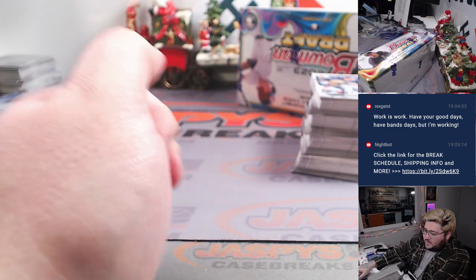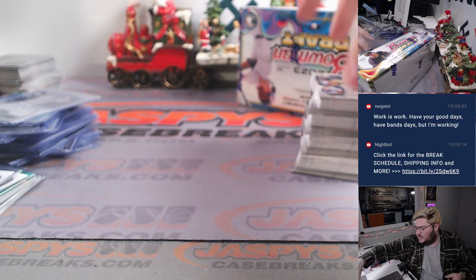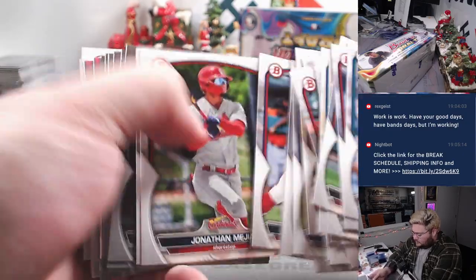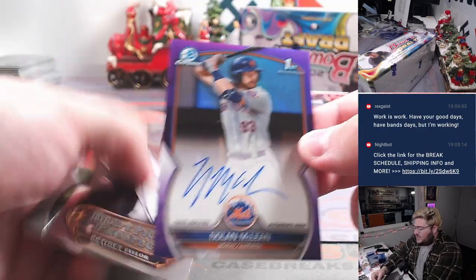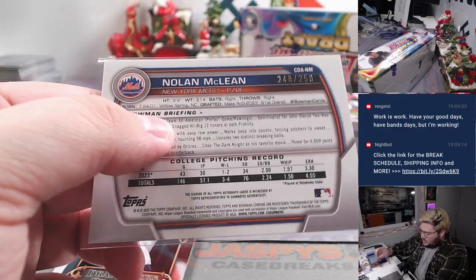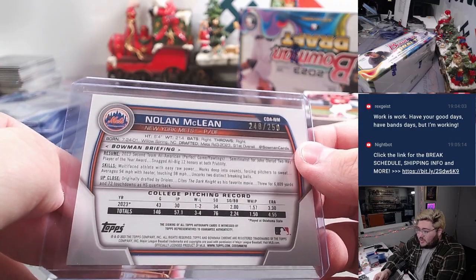Jamar Johnson, Vargas, Noble Meyer, Refractor. Next auto is a purple, Nolan McLean. Purple chrome first auto for the New York Mets and Mark. 248 out of 250. Third rounder, pick 91 overall. Not too bad.